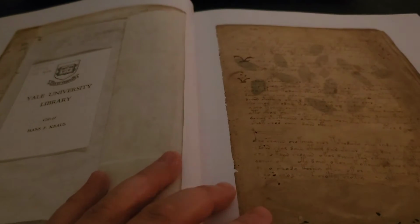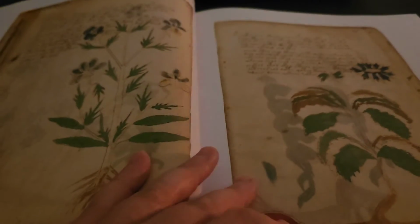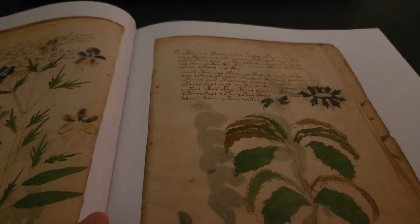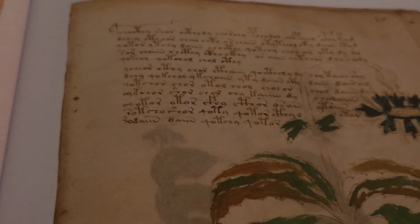And yeah, as you can see, it's full of these depictions of botanicals, this strange text that nobody has been able to crack.